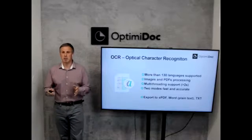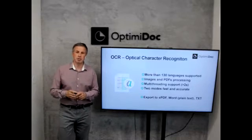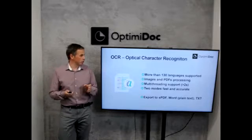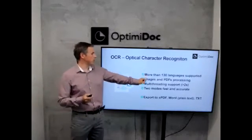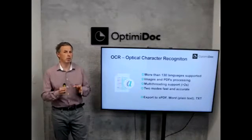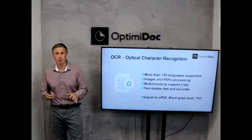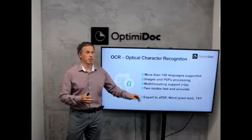What else we have? OCR. It's not a secret. We just decided to utilize the Tesseract OCR and improve it with our technologies. Thanks to this, we are supporting nearly 130 languages, but even more, we are not limited just to the processing of images, but we can also process PDF files together with the multi-threading support.